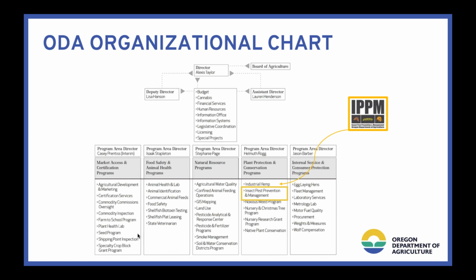Before I get into all of that, I wanted to just go over ODA's organizational chart. It's a fairly large organization broken up into several different program areas. We are in the plant protection and conservation program area, and even within that program, it's also broken up into a couple different groups. We're in the IPPM group, Insect Pest Prevention and Management. So that's how you can see where we fit into the grand scheme of things.